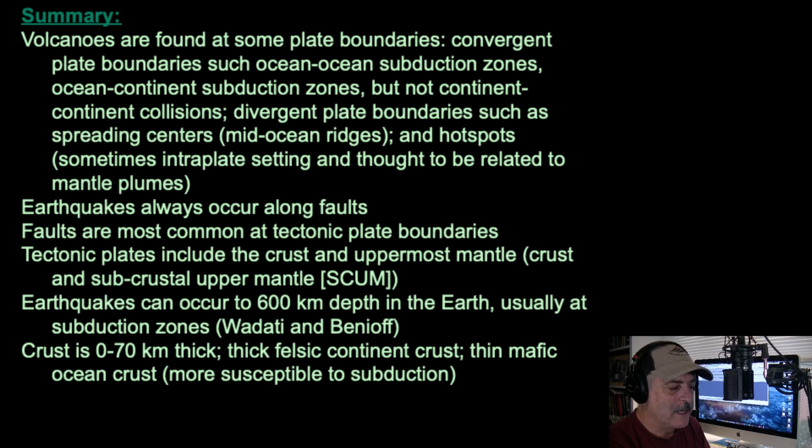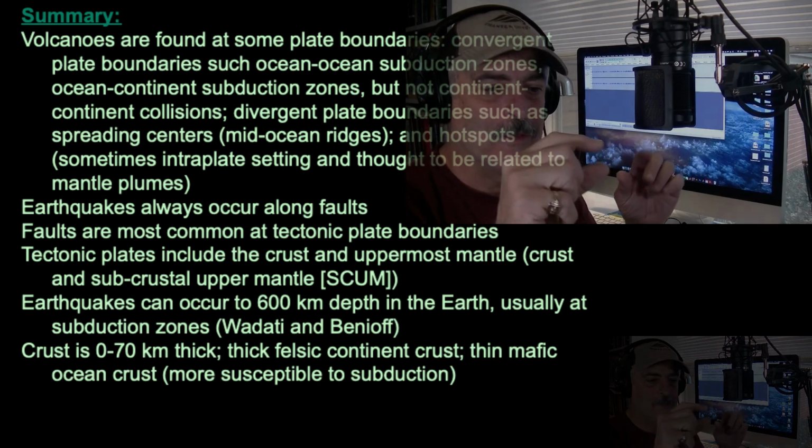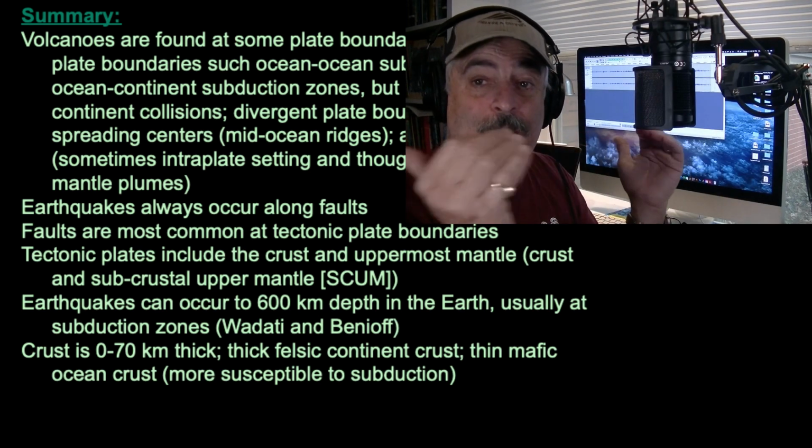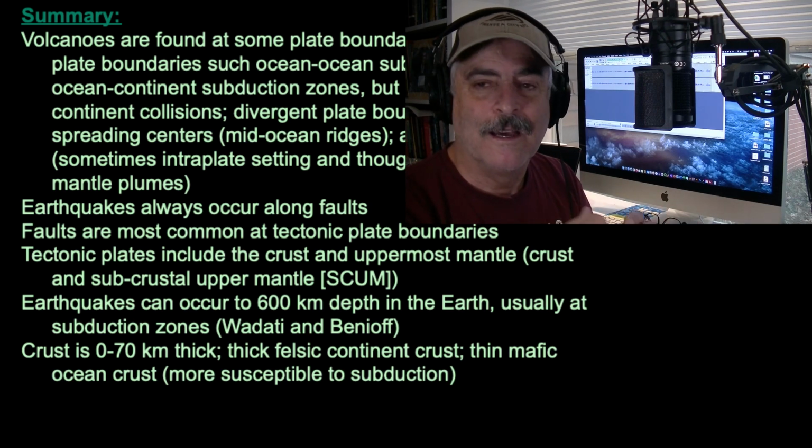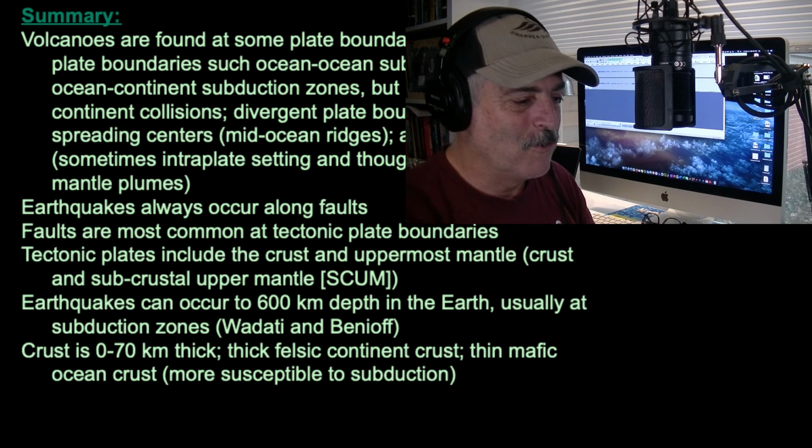So with these tectonic plates, we're talking about the crust and the subcrustal upper mantle. So it's crust and scum. That's the acronym we use, subcrustal upper mantle, SCUM. So crust and scum form these tectonic plates, and those float around on that zone of partial melting at the top of the asthenosphere. So the plates are actually part crust and part upper mantle, subcrustal upper mantle. And so that acts together as these tectonic plates. And there are the things that interact with one another. They give us the mountain ranges. It gives us the rift zones, the spreading centers, and so forth.